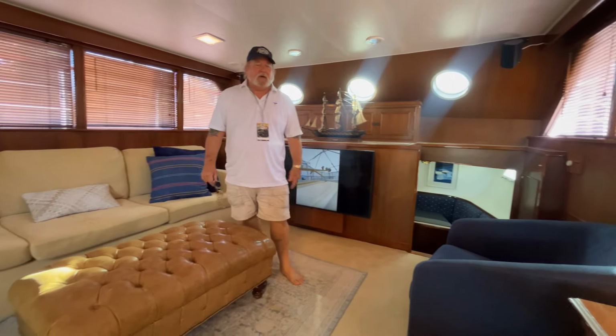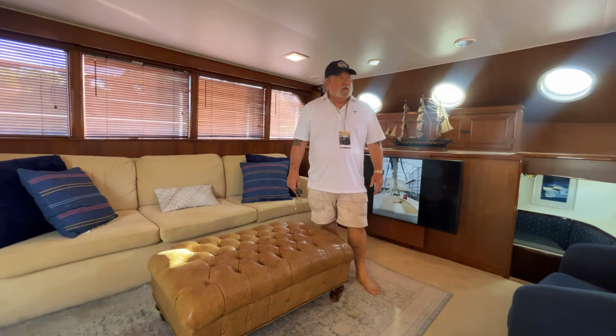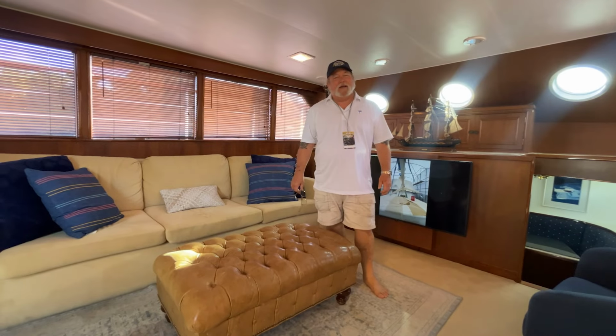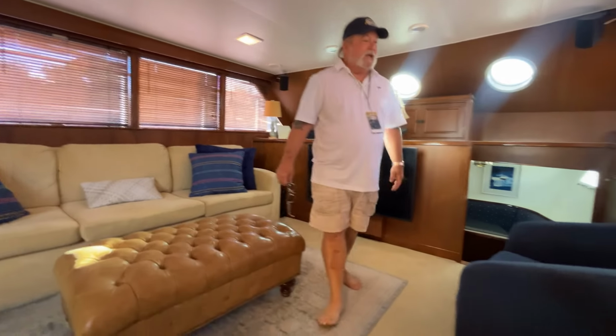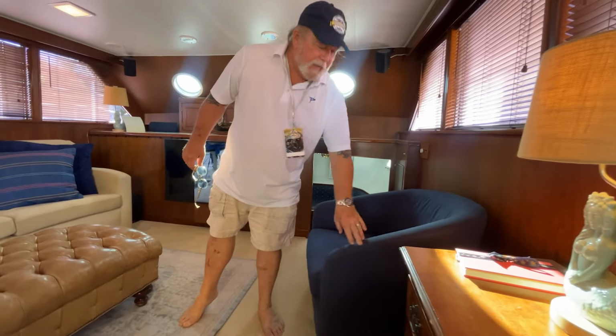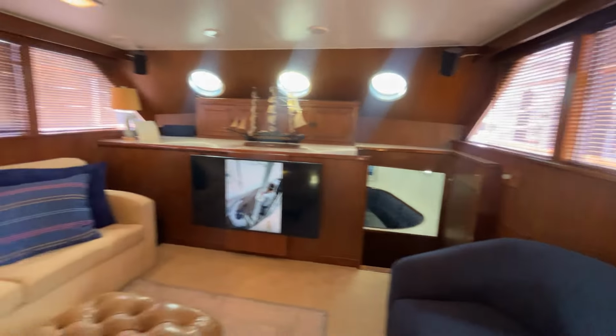Hey, do you like this? I don't care. I said, what do you want me to do? Get whatever you want. So I kind of knew at that time it was going to be my decision. So my wife picked these out. Ed came down to the boat and goes, oh, my God, I love those chairs. They're perfect. They're super comfortable. And I love the way that they rotate, smooth as glass.